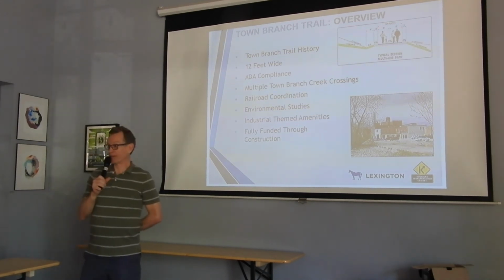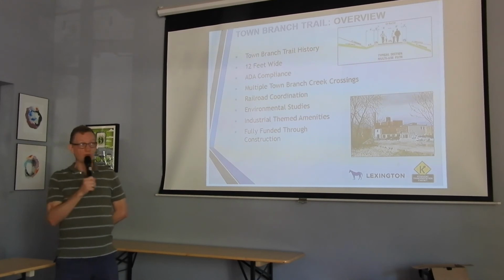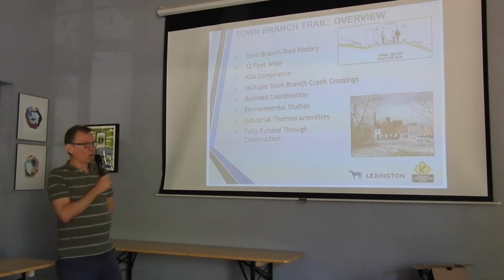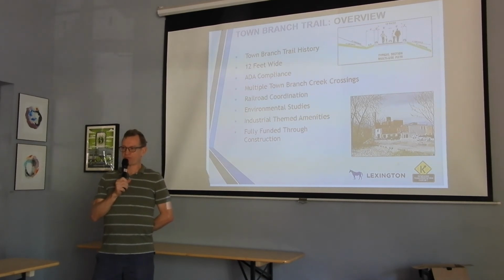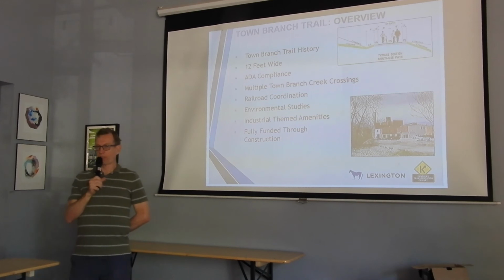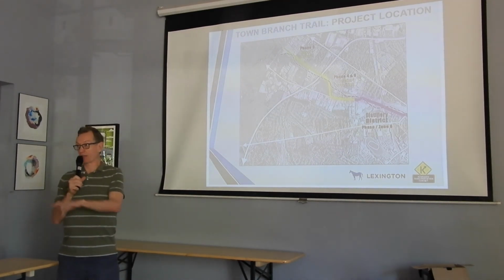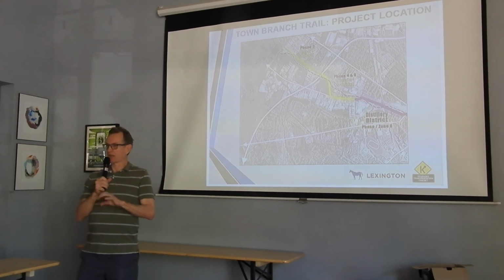But we cross the Town Branch Creek multiple times. We're going to have 3 bridges on the Town Branch Trail. We have to cross the railroad tracks twice in order to get to downtown. We have completed all the environmental studies, and we have complete funding to get the trail into downtown. Like I said, a lot of the history of Lexington is along that trail, and we're going through an industrial area as well. So we're going to have to construct these projects in phases.